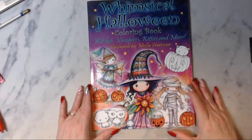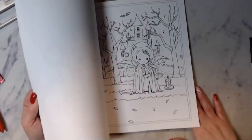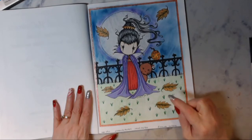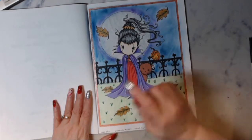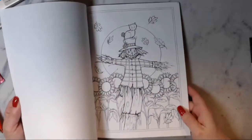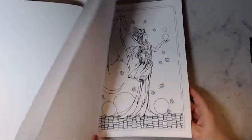Then I have Whimsical Halloween Color. This is Witches, Vampires, Kitties, and More. See, I have a ton of Halloween stuff. And I have not, oh, I did color in this. So this one here, I used Cali Art markers for a base and then went back over it with Prismacolor. I used Cali Art markers, Prismacolor markers, Copic for the skin, and Prismacolor Verithin for the pencil. And I have Halloween Fantasy as well by Molly Harrison. And it looks like I have not colored in this.